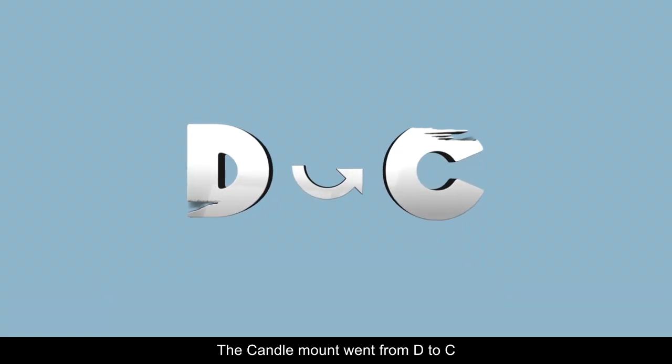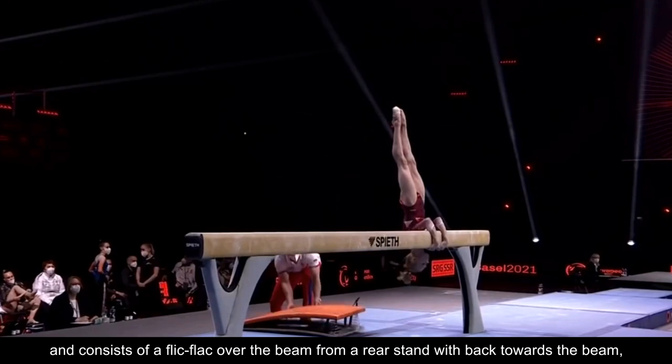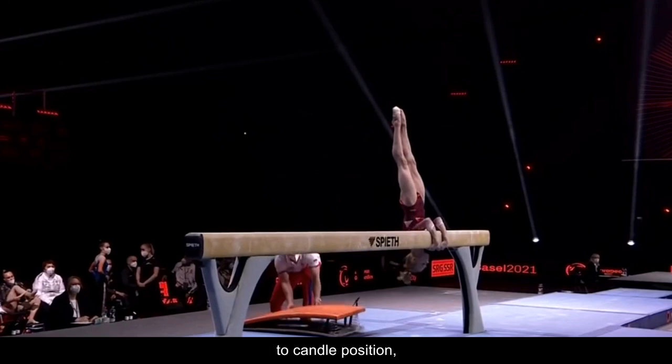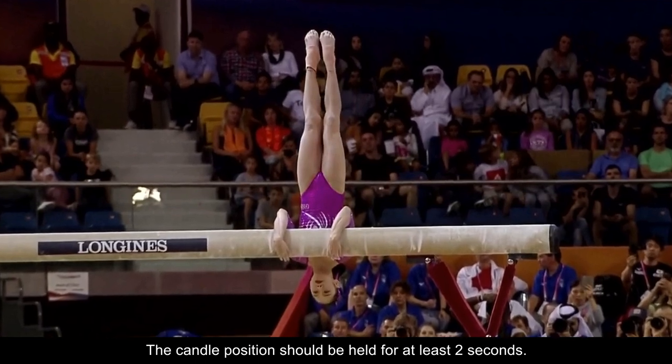The candle mount went from D to C and consists of a flick-flack over the beam from a rear stand with back towards the beam to candle position, ending in front support. The candle position should be held for at least 2 seconds.